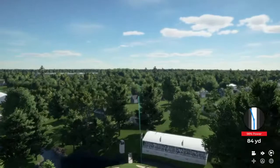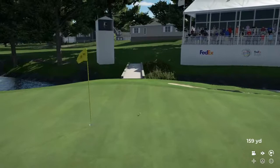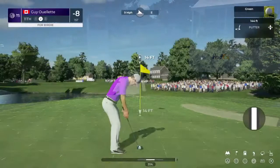Ooh, this one should find the surface. Good shot, this. That's well played. Anything on the green from there was fine. And this one for back-to-back birdies.